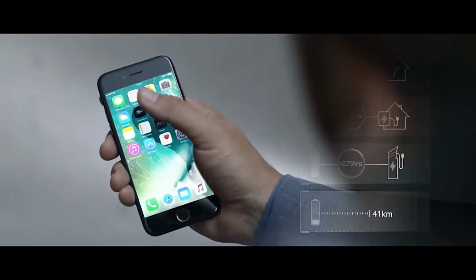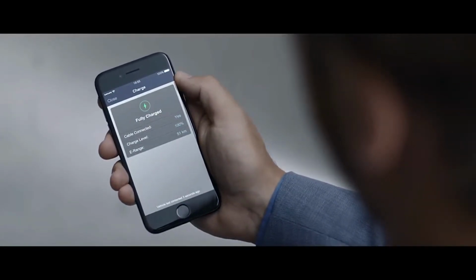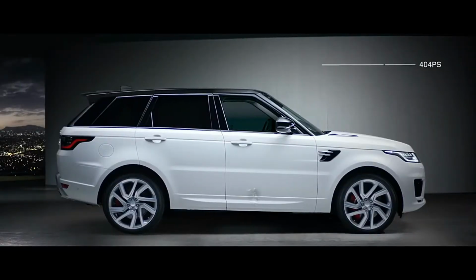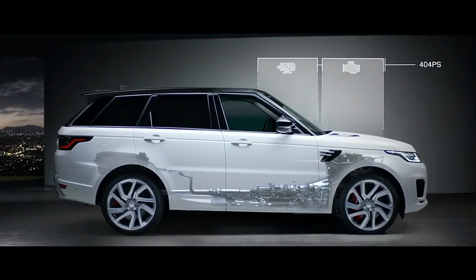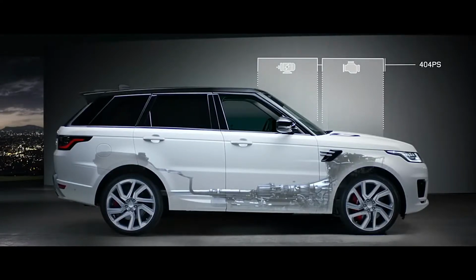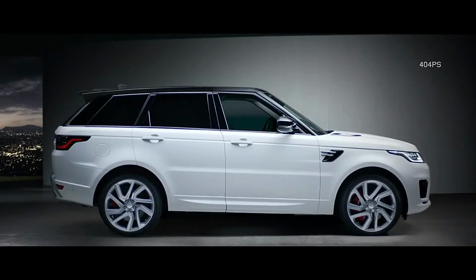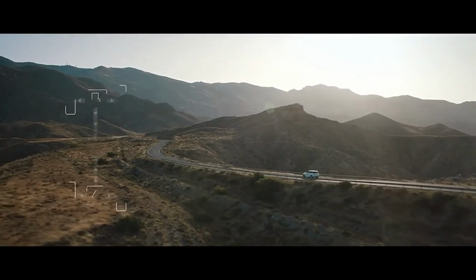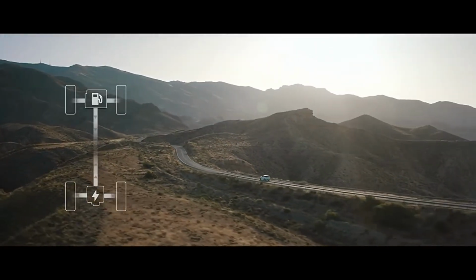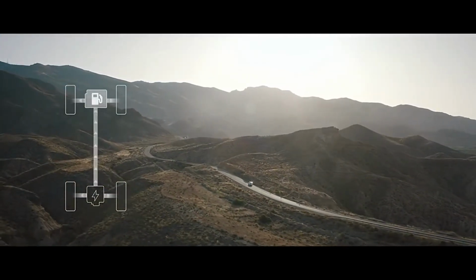The all-new P400e represents an important new chapter in the Range Rover Sport's distinguished history. A composed and luxurious ride, with Range Rover Sport capability and plug-in hybrid levels of emissions. With the option to charge at home or in designated public places, the new Range Rover Sport is as convenient as it is impressive.